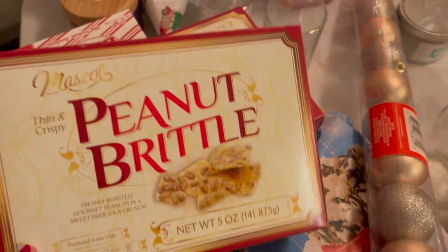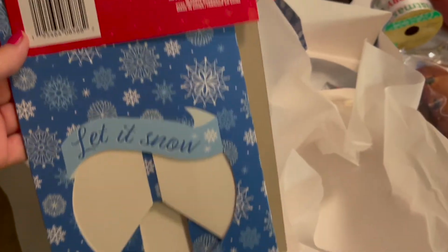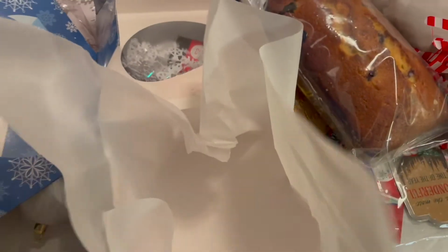And here was another gift idea that I really loved. My son loves peanut brittle, and they had some at Dollar Tree. They were a dollar each, obviously, so I picked up 4. And they also had these little cookie boxes. They were 2 for $1, so I grabbed those. I've had this before. It's very, very good.